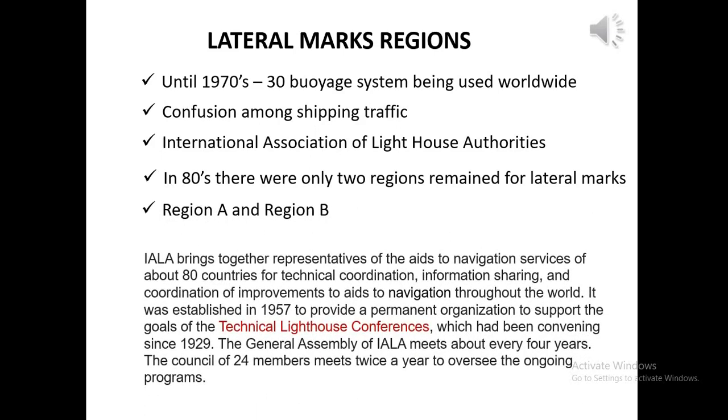IALA brings together representatives of the aids to navigation services of about 80 countries for technical coordination, information sharing, and coordination of improvements to aids to navigation throughout the world. It was established in 1957 to provide a permanent organization to support the goals of the Technical Lighthouse Conferences, which had been convening since 1929. The General Assembly of IALA meets about every 4 years. The Council of 24 members meets twice a year to oversee the ongoing programs.